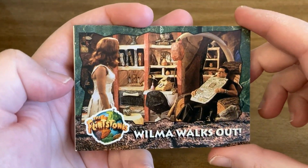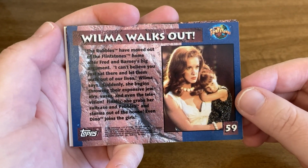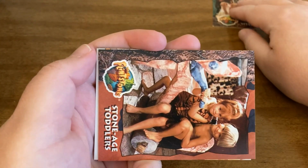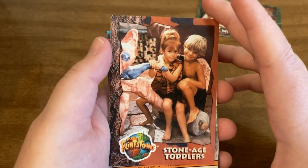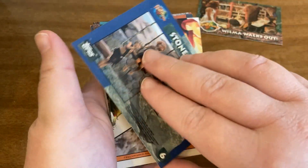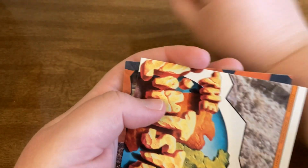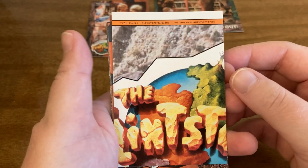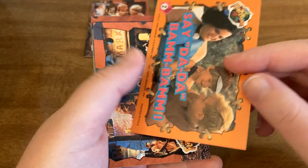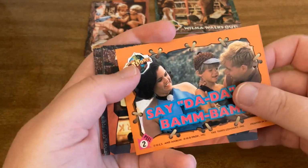All right. So we have Wilma and Fred there. And you guys feel free to pause and read. I don't read these out loud. All right, here's our next one. It's Pebbles and Bam Bam. All right. And then here is our sticker for this pack. So this is a puzzle piece sticker. And that's what the back shows.